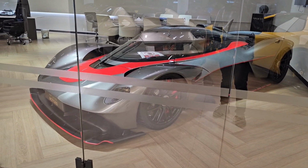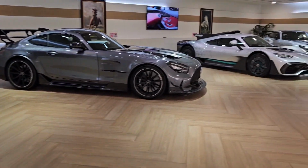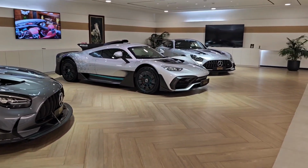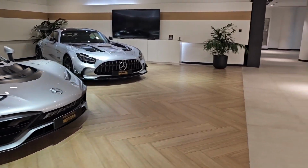Now this showroom also had a Valkyrie Spider, limited to just 85 cars in the world, and they have this. You can say it's the direct competitor of the Valkyrie. This is the Mercedes AMG One. Separate video of this, of course.